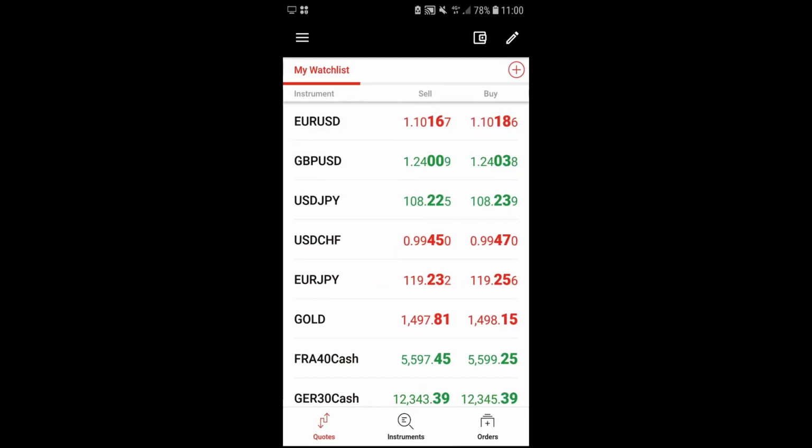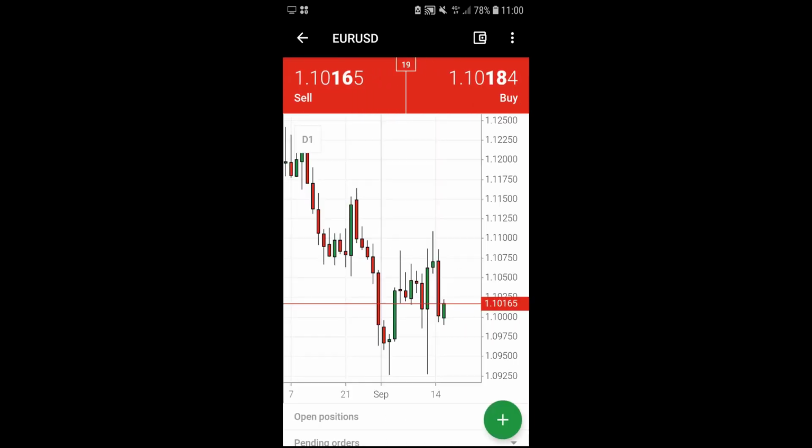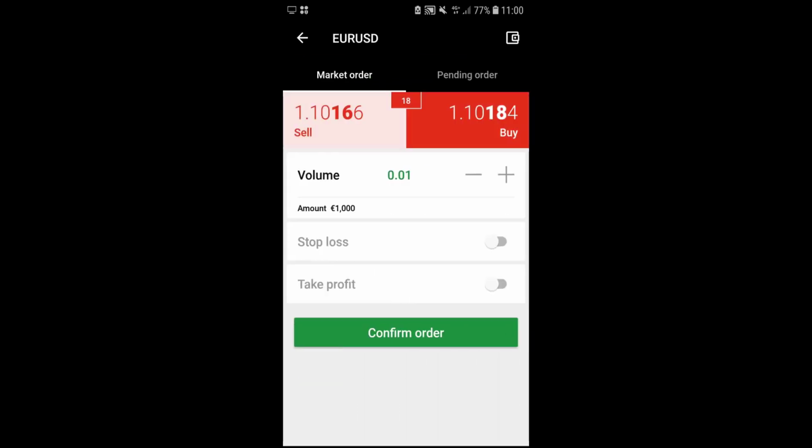And then from this point here, if we want to trade on a market, we can simply select the market, such as euro against the US dollar. We can either click the plus button here, which will give us a new market order or a new pending order, or we can use the one-click trading feature by clicking buy, which will open up a ticket. We can either put in a stop loss or a take profit or both or neither.